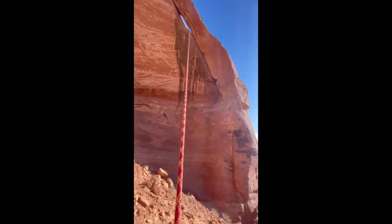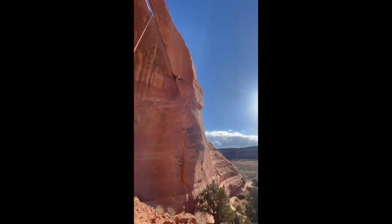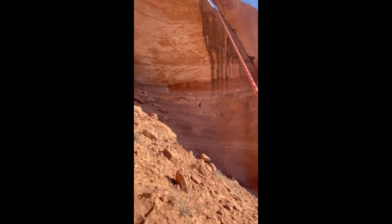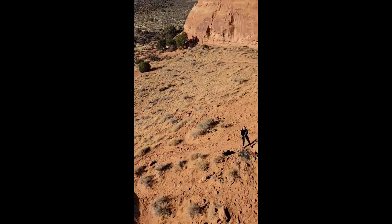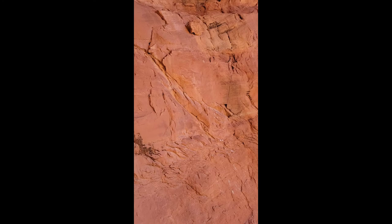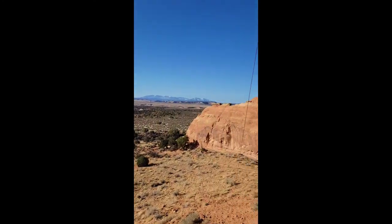And then I got to do this. It's called the King Swing. You climb up, rappel down, and then you swing. This is incredible! Woohoo!